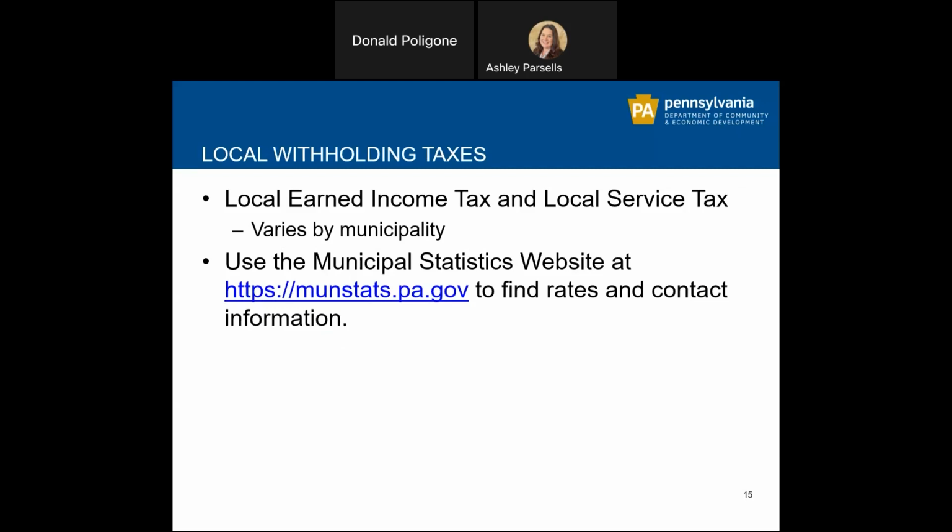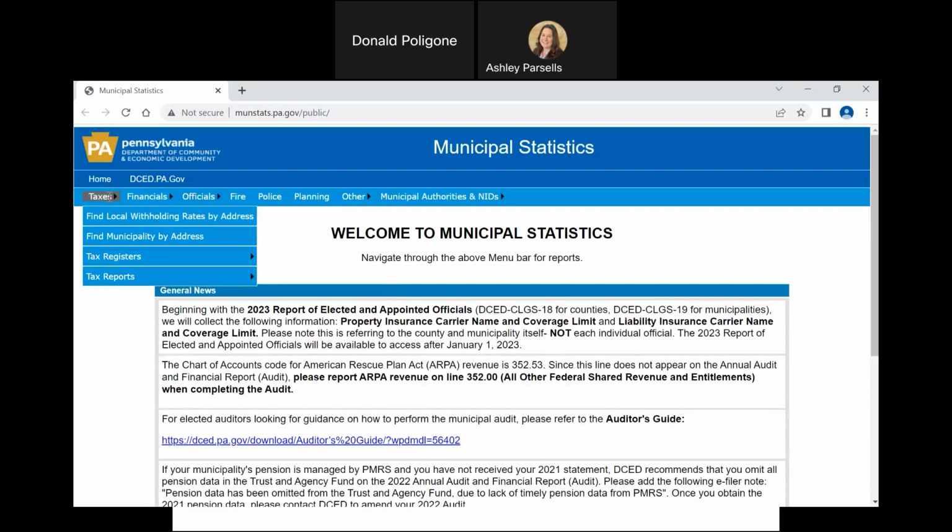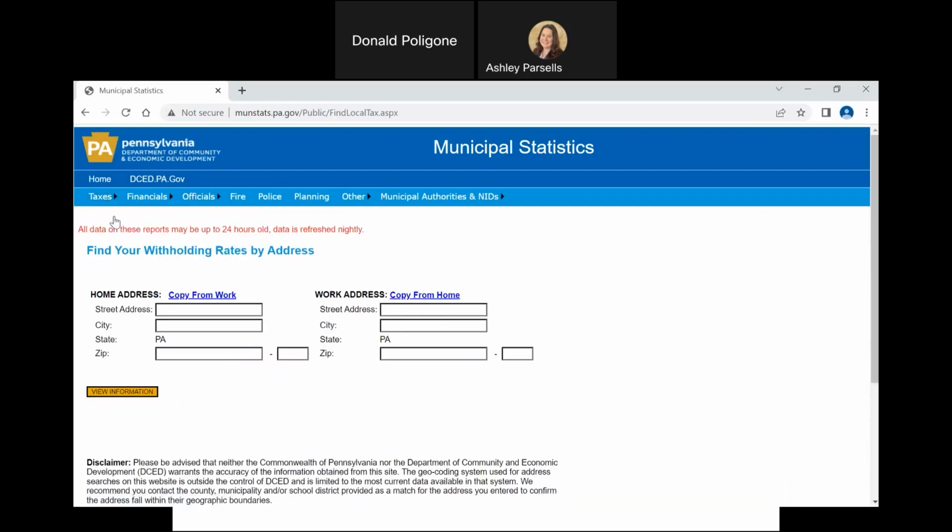To start, go to munstats.pa.gov. Hover over Taxes and the menu options at the top of the page. In the drop-down menu, click Find Local Withholding Rates by Address. On the following page, enter the employee's home and work address. If the employee works from home, use the employee's home address for both home and work address. Click View Information.